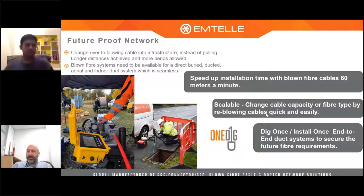Also, dig once, install once, an end-to-end duct system. Digging takes a lot of time. I'll cover that more in the coming slides, but it's good to future-proof the network for the coming years.